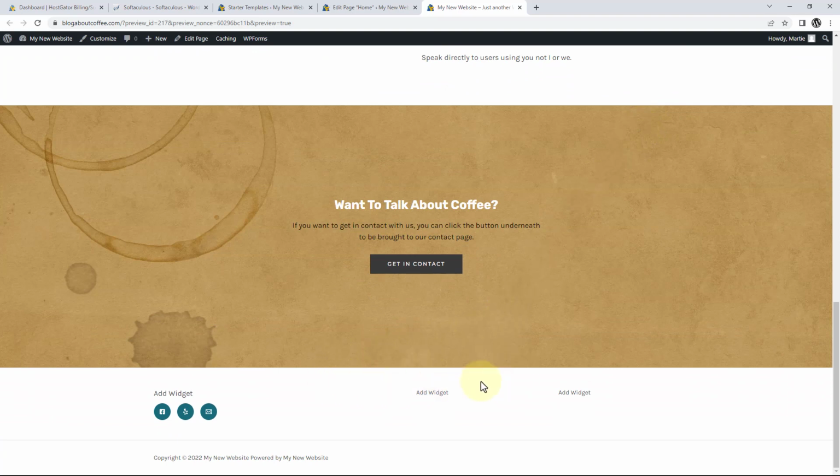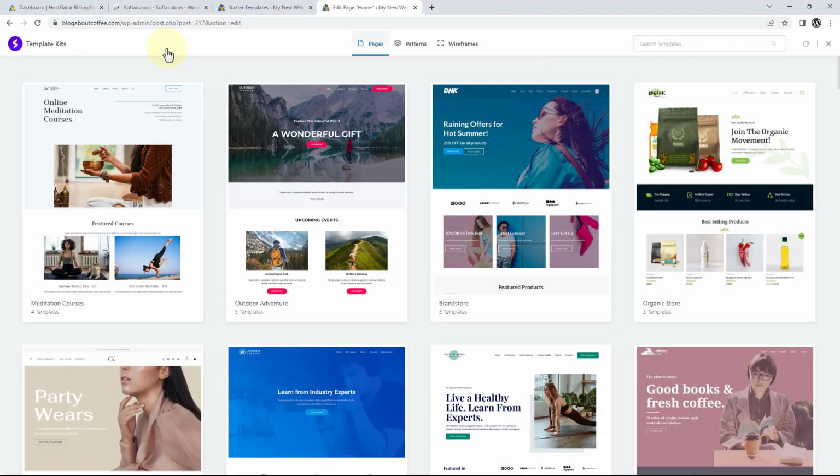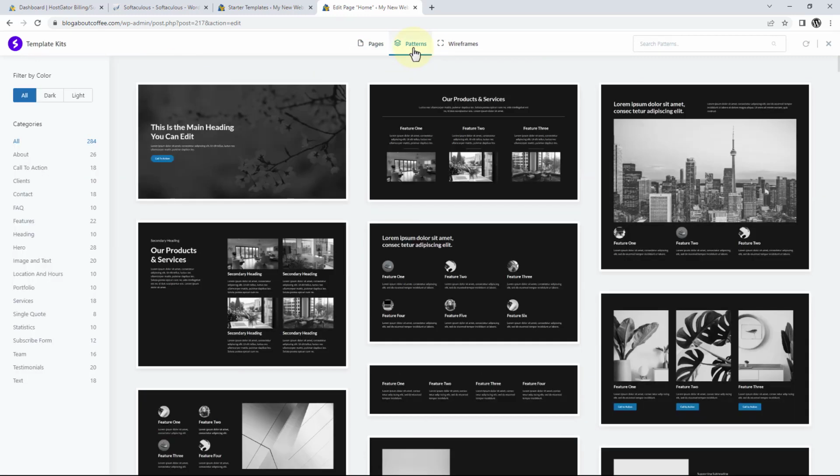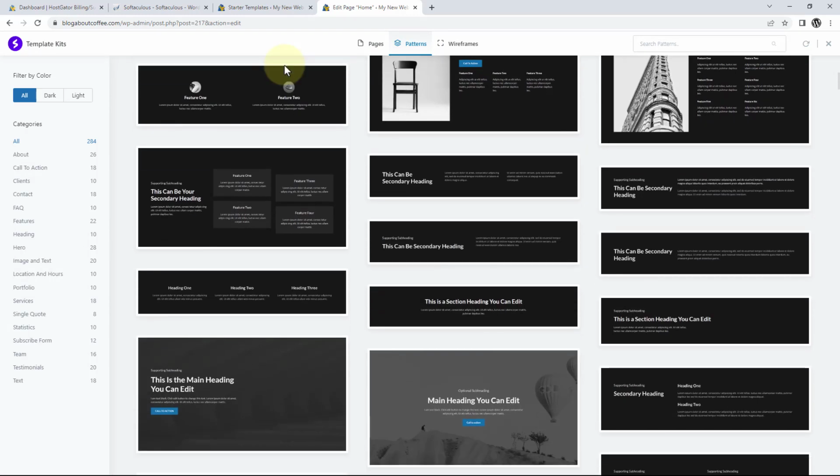But we aren't limited to the sections that came with the template. There are actually hundreds of other sections we can use. And we can add as many sections to our pages as we like. So to add a new section, we just need to close out of the preview. Then we're going to click where it says Template Kits in the top left. And then click into Patterns at the top. And here we'll see all the different pre-made sections we can add to our pages.